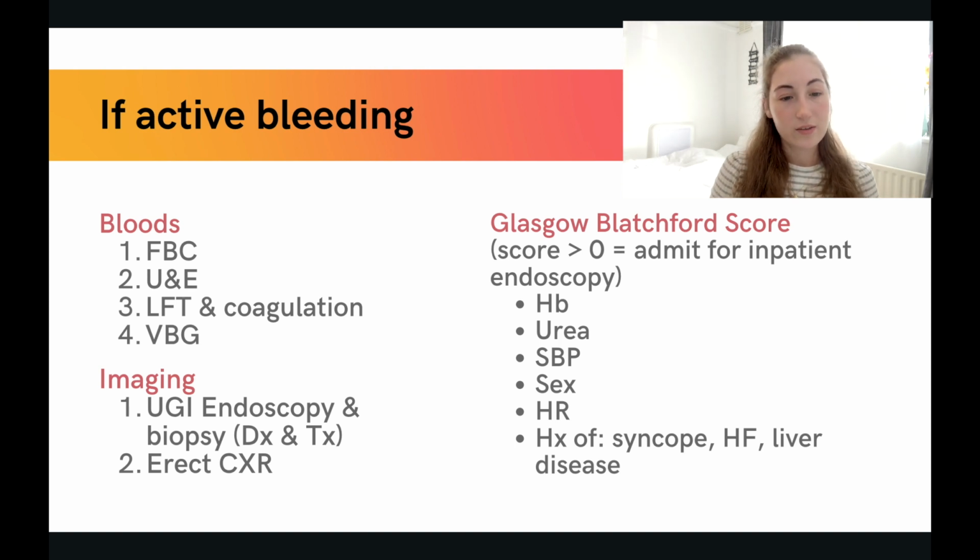One of the things to be aware of in terms of investigations of upper GI bleeding is the Glasgow-Blatchford score. I don't think you need to memorize it in extensive detail for your exams. Just be aware that if the score is above 0, a patient needs to be admitted for inpatient endoscopy. Components of the score are hemoglobin, urea levels, their initial systolic blood pressure on presentation, the sex of the individual, if they're tachycardic or not, and if they've got a history of syncope, heart failure, or liver disease.